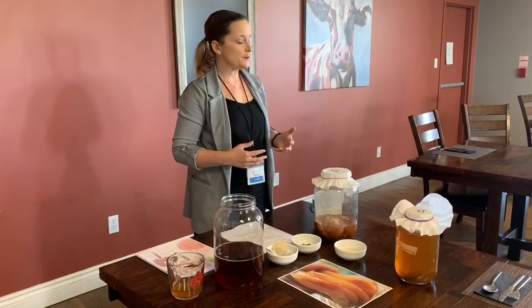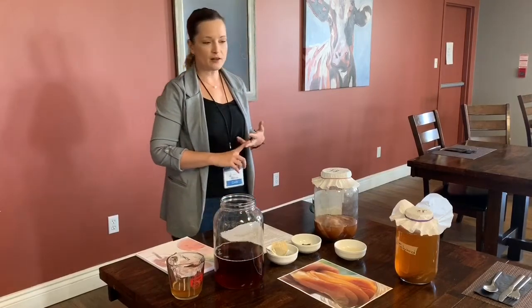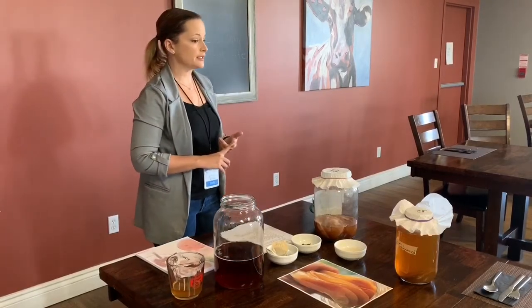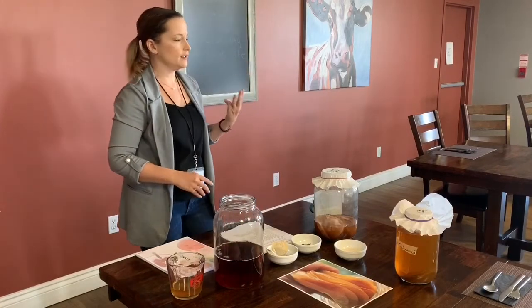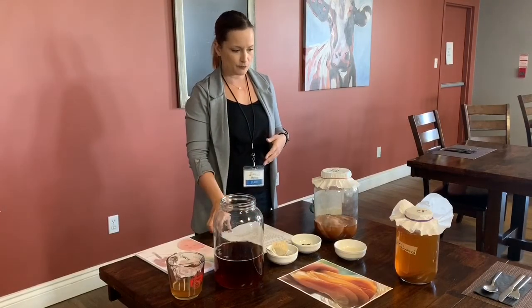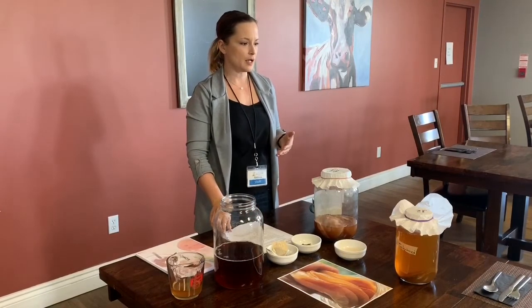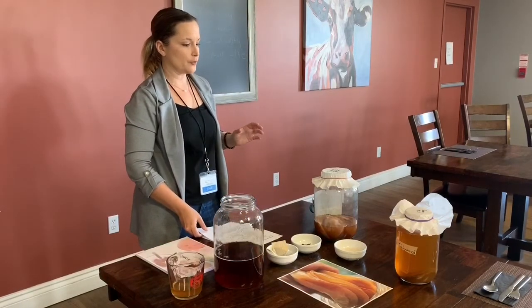And those B vitamins work on things like metabolism, energy, red blood cell formation, and neurotransmitters again. So a lot of what we're seeing here is a triple hit of things that are really good not only for gut health, but also for mental health as well. So kombucha can be really important.